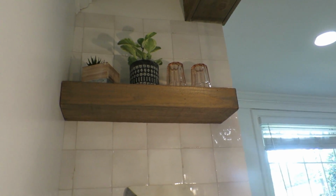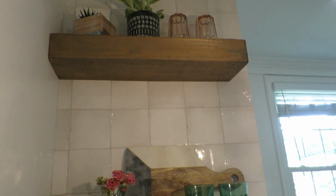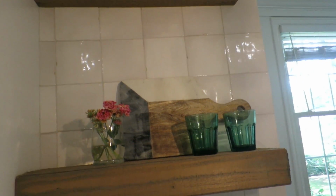We added floating shelves to contribute to the beautiful aesthetic of the kitchen, and these tiles were purchased from Floor and Decor, and they mimic Zellige tiles, which are very expensive, but I really wanted a very worn and rustic look to the tiles, and I think that we achieved that at a fraction of the cost because Zellige tiles are extremely expensive.